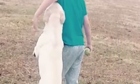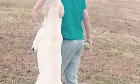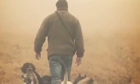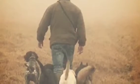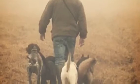It's no different from saying that I train purely positive or I'm a force-free trainer, and denying the fact that there are times when an element of pressure, an element of force needs to be used, or certainly a negative consequence also makes an appearance during training, whether by accident or design.